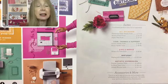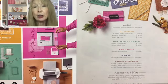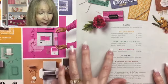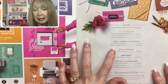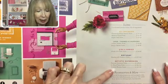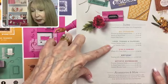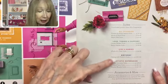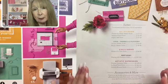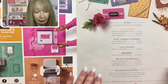The sweets are multi-product sweets that have one price for ordering if you want all the products. If not, you can get them separate, but they're all meant to go together beautifully, and they are beautiful. Now, last week we looked at the Peony Garden Suite, didn't we? And this week we're going to look at the Forever Greenery Suite. So you can see your suites lined up right here and the areas of the catalog. The All Occasion area, the Love, Thanks, and Support area, Kids and Babies, Birthday, and Artistic Expressions. And that's where that kind of stamp set is going to be for you. But of course, you're going to want to look through the entire thing if you haven't.